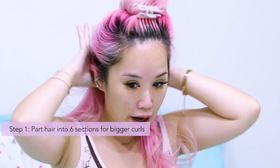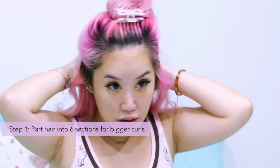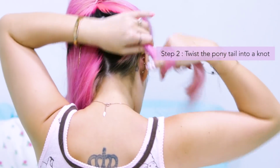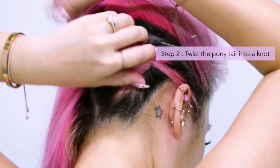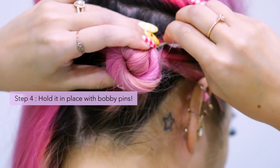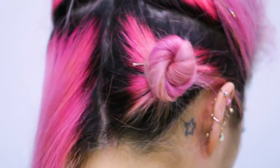Normally for Bantu knots, people will part it in very small little squares, and they actually don't use it to curl hair. People use it as just a hairstyle by itself. Since we are doing it for the purpose of curling hair, I would suggest using bigger portions so that it doesn't turn out to have such tight curls. Just twist. Make sure the ends are tucked in. I am just going to put a bobby pin in and it's done. It will hold.